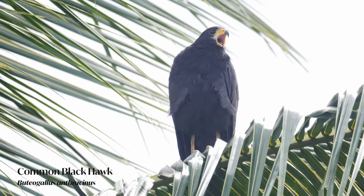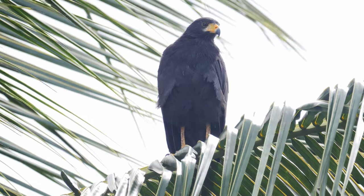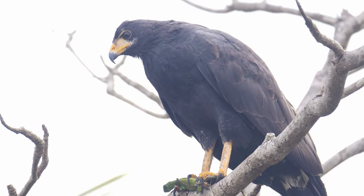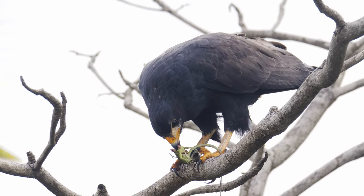A common blackhawk, imposing and ruthless, often found on the beach-facing farms. This unfortunate juvenile iguana didn't stand much of a chance.